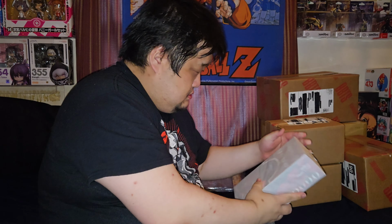Next Goodsmile. Are you guys planning to have a vacation? Ooh, sushi. Tuna. Otoro. That's not Otoro. It's not pinkish. Can we guess what Nendo it is? Konosuba. Wiz? Think she's like a zombie girl or mage? Necromancer.